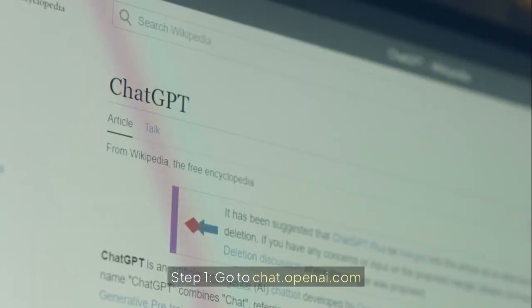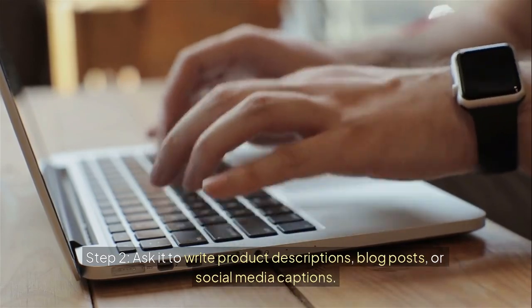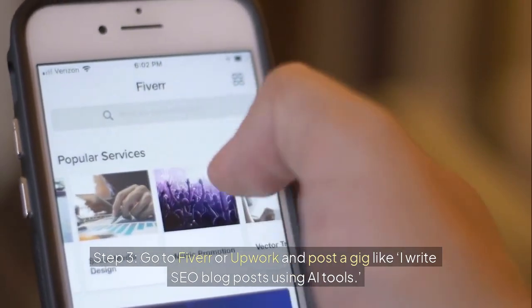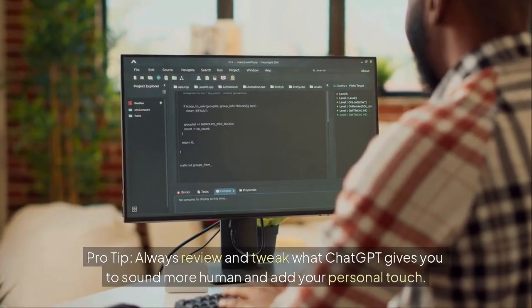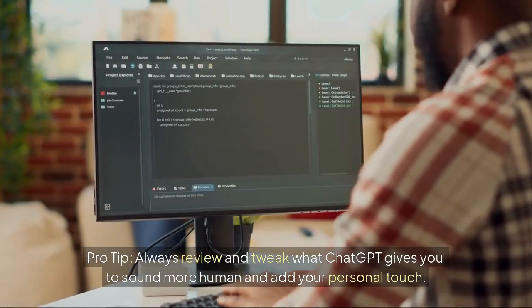Step 1. Go to chat.openai.com. Step 2. Ask it to write product descriptions, blog posts, or social media captions. Step 3. Go to Fiverr or Upwork and post a gig like "I write SEO blog posts using AI tools." Pro tip: always review and tweak what ChatGPT gives you to sound more human and add your personal touch.